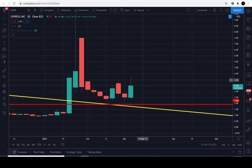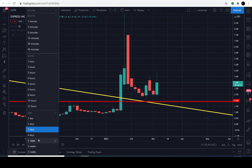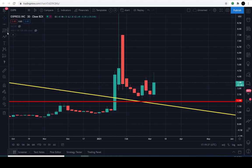Maybe we'll get a nice move within the next 5 market days to the upside, reaching as high as, I don't know, let's just say $5. It depends on how much strength is in this market. What I will do is let me see if I can pull up the weekly candles to see if we can identify a particular range. Well, not necessarily. We have to pull up the 3-day candles to understand where the market is potentially here.